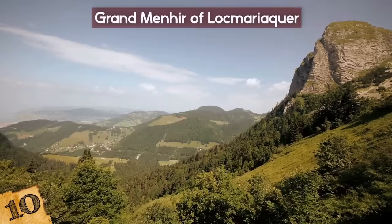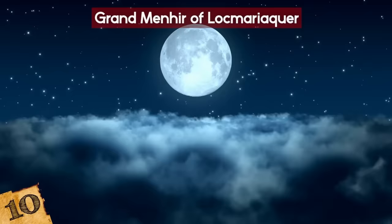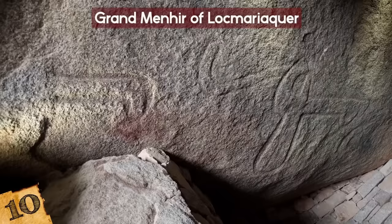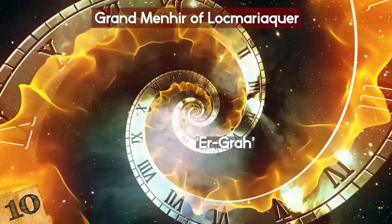It would have towered above the surrounding landscape, but at some point in its history, the Grand Menhir fell, and it now lies on the ground, broken into four pieces. The site, which is thought to have been a lunar marker, was continually developed, and there are a number of other large stones nearby, including the Table des Marchand, and the Er Grah Tumulus, both of which were built about 1,000 years later.